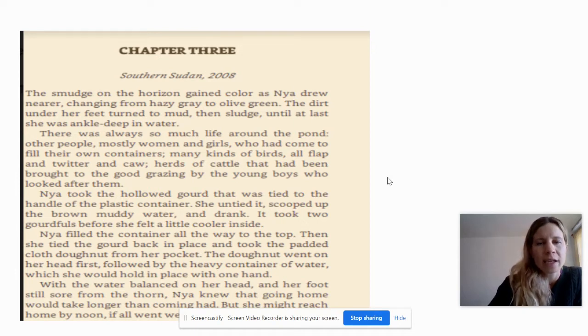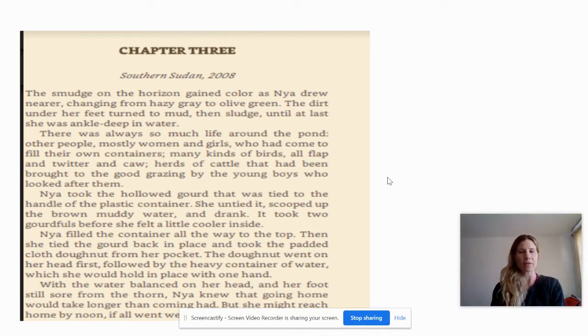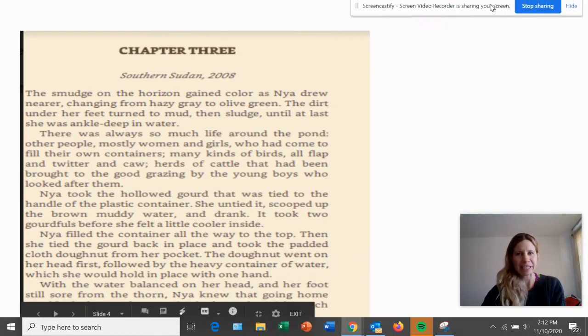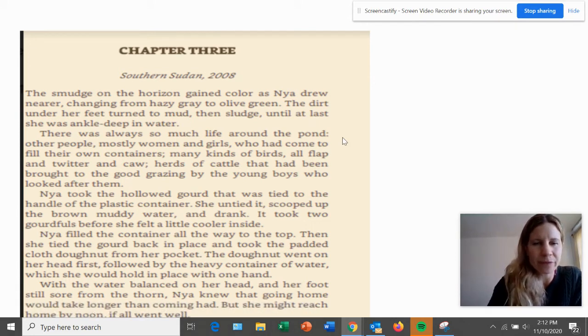Nya took the hollowed gourd that was tied to the handle of the plastic container. She untied it, scooped up the brown, muddy water, and drank. It took 2 gourdfuls before she felt a little cooler inside. Nya filled the container all the way to the top. Then she tied the gourd back in place and took the padded cloth donut from her pocket. The donut went on her head first, followed by the heavy container of water, which she would hold in place with one hand. With the water balanced on her head and her foot still sore from the thorn, Nya knew that going home would take longer than coming had. She might reach home by noon if all went well.